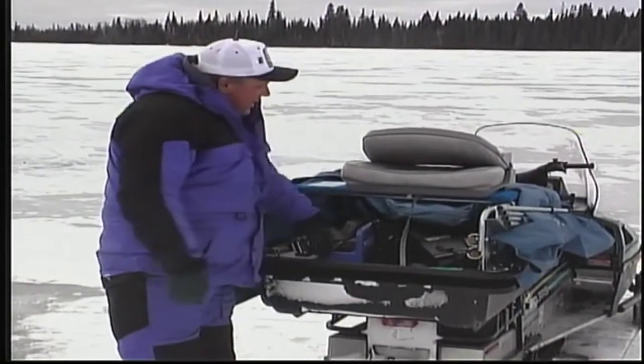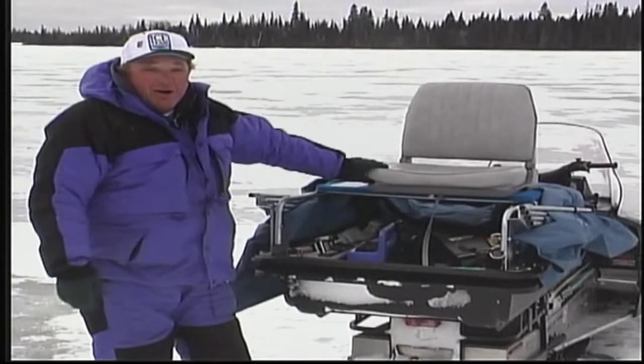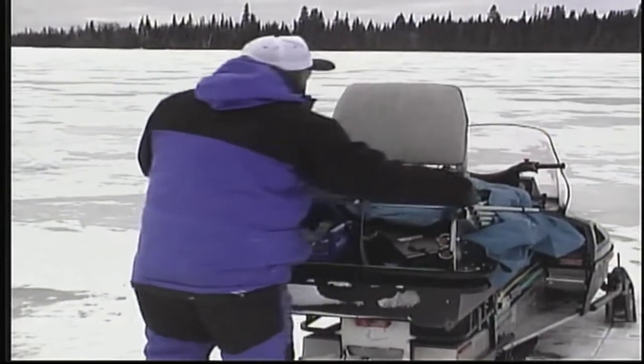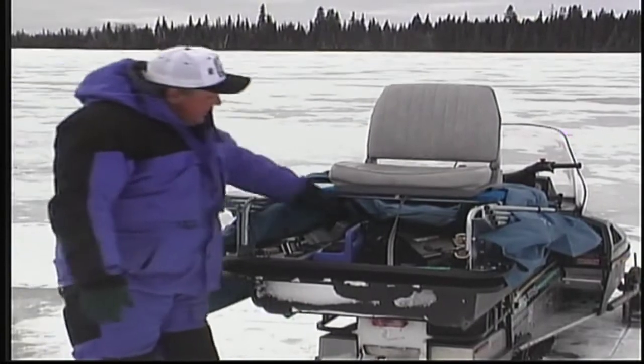The reason I've adapted my winter bass boat is, look at here, I've even got a bass seat right in here. Keeps you nice and comfortable while you're out there. The seat slides back and forth on these little rails here so you can get closer or farther from your hole, nice and easily.